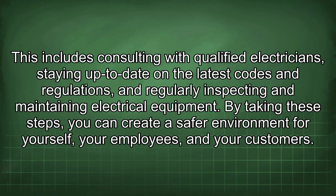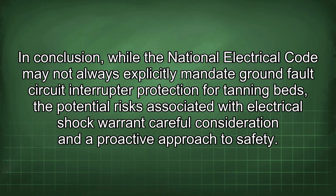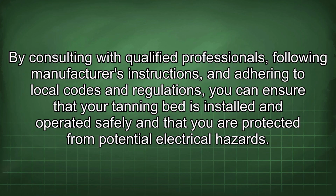This includes consulting with qualified electricians, staying up to date on the latest codes and regulations, and regularly inspecting and maintaining electrical equipment. By taking these steps, you can create a safer environment for yourself, your employees, and your customers. In conclusion, while the National Electrical Code may not always explicitly mandate ground fault circuit interrupter protection for tanning beds, the potential risks associated with electrical shock warrant careful consideration and a proactive approach to safety. By consulting with qualified professionals, following manufacturers' instructions, and adhering to local codes and regulations, you can ensure that your tanning bed is installed and operated safely and that you are protected from potential electrical hazards.